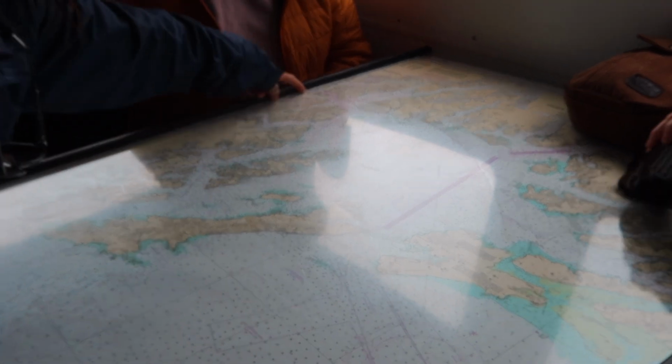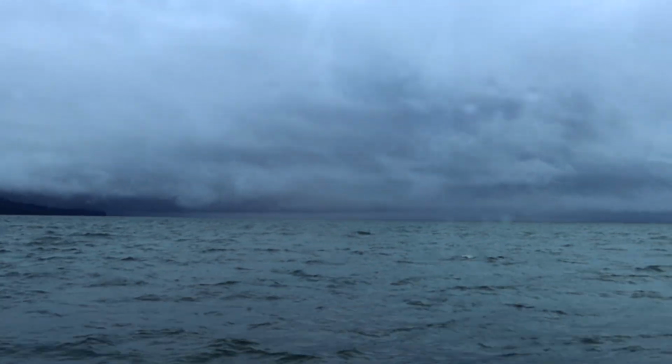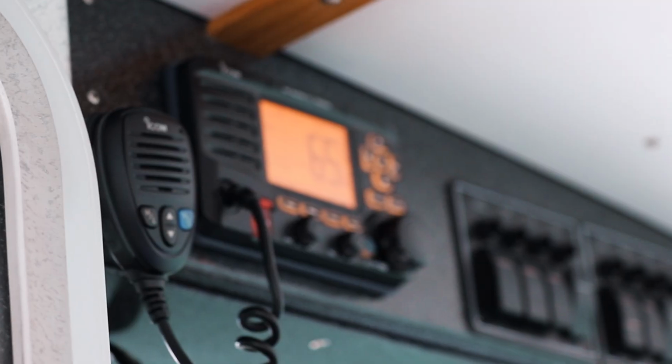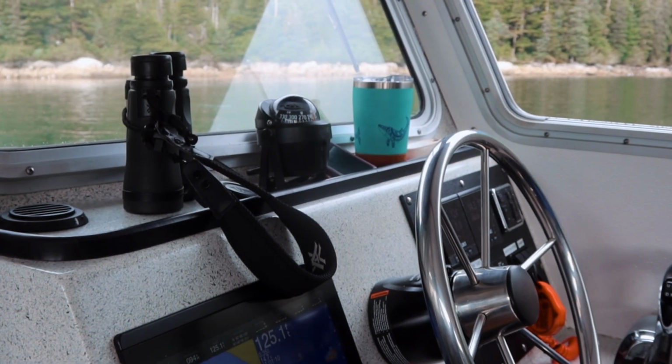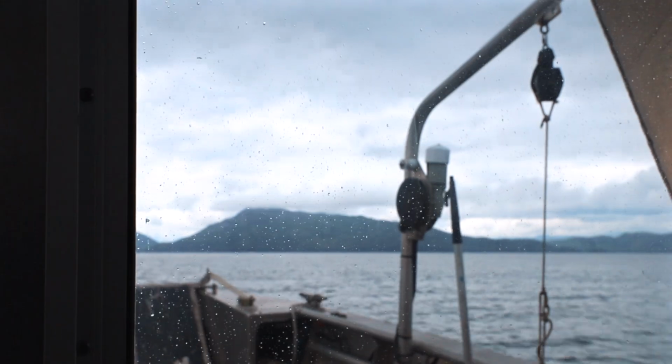This is where Whittier is, Passage Canal. So we're gonna be coming out of here, past Decision Point and Picket Point, and then entering through Port Wells and crossing Port Wells over to Esther Island. Now in Esther Island, there's a salmon hatchery in this little bay right there.